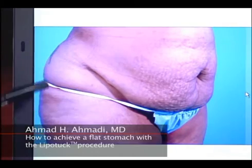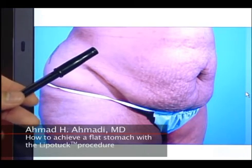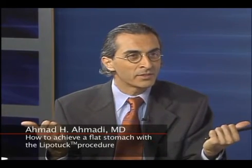This is the area that I want to work on. Because even if you achieve a good tummy tuck, you get a boxy look. You get a clamshell look. I wouldn't call it box, I would call it clamshell. It's like closing doors of the lids of a clam together. It tied it in the front and it bulges out the sides.